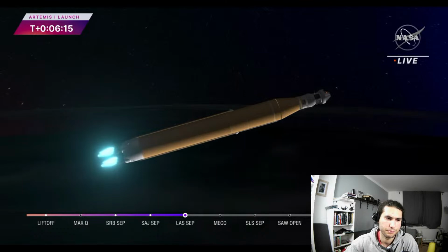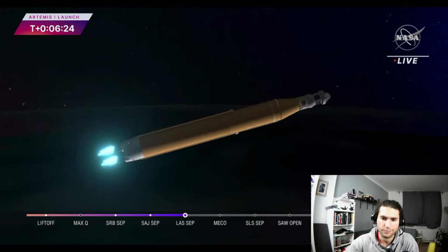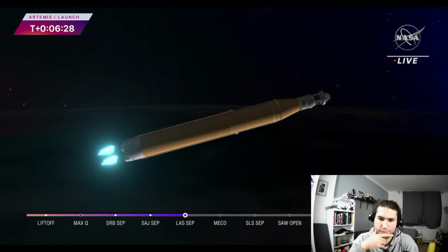Now traveling over 10,000 miles per hour, 6 minutes and 15 seconds into the flight of Artemis 1, 427 miles downrange. Quiet here on the loops in Mission Control Houston. Teams continue to monitor this first flight.